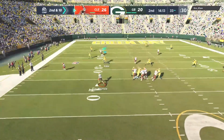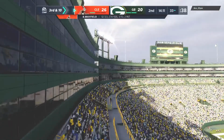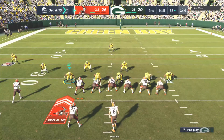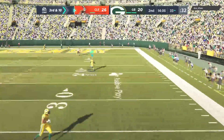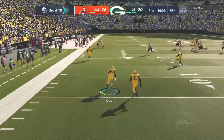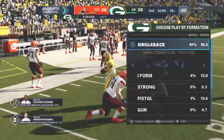Throwing again, Mayfield on 2nd and 10. And this one is incomplete. Rashard Higgins was the one he was looking for, and it's 3rd down. Intended for Rashard Higgins. They'll throw again. Here's Mayfield, eluding the pressure right. On the run, he'll let this go deep right side.